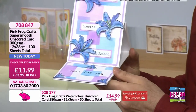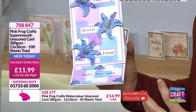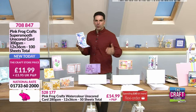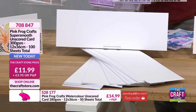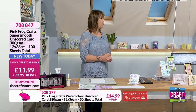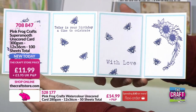So, super smooth. It's got so many guises to it. Obviously, it stamps beautifully. It blends beautifully, we can throw water at it, we can do so many techniques, and it is 300 GSM too. It is, and so it's great for construction, but it's one of them cardstocks that if you could only have one cardstock in the world, I think it would need to be that one, because you can do so much on it. It is an absolute catch-all.